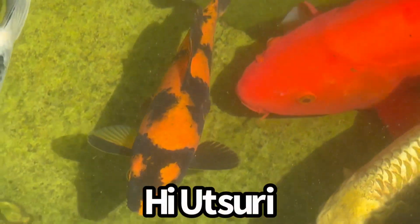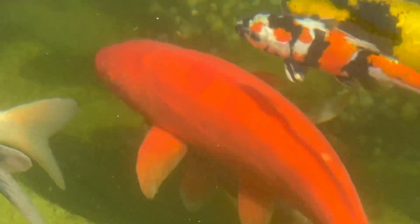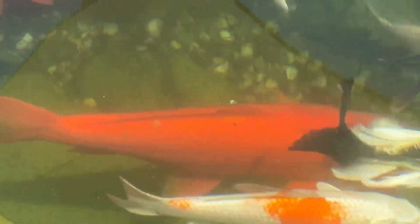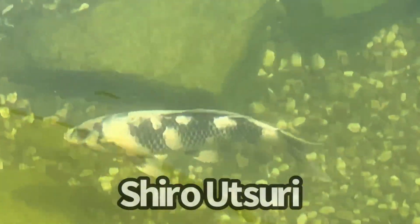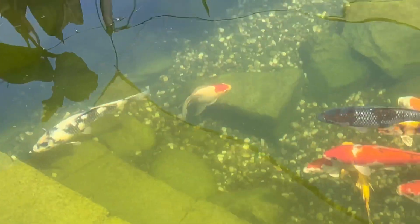Look at my Ki Utsuri. That's black and yellow. Looks like a tiger, right? Look at the big Benigoi. That's the offspring of the dragon from Dainichi Koi Farm. That's my big one, and that's my small one right there. Shiro Utsuri right there, black and white. It's another one I rescued. All the rescues are doing great.